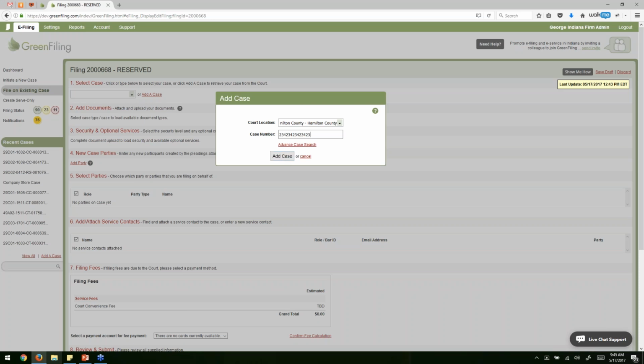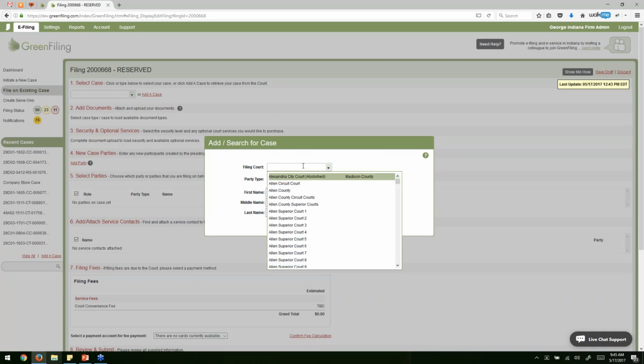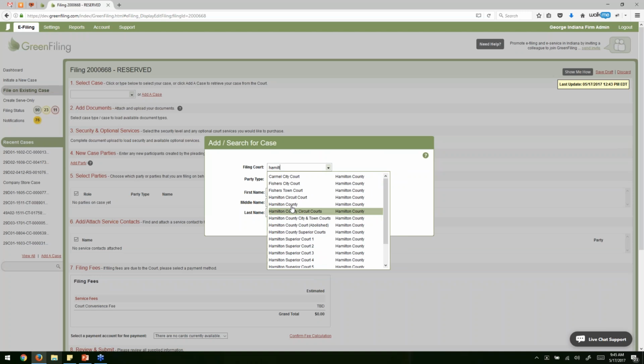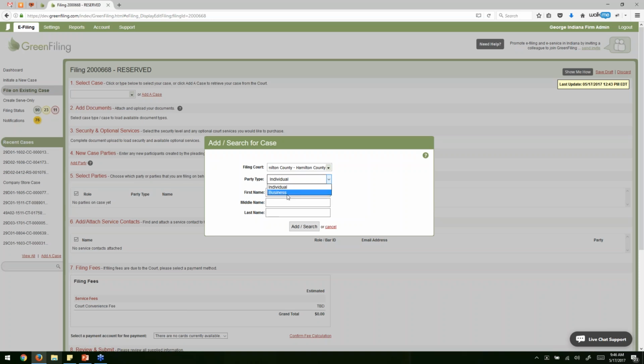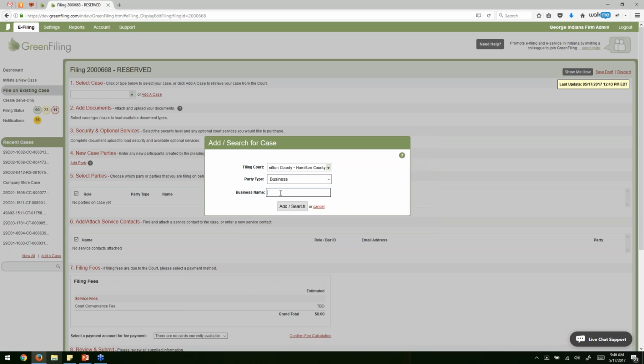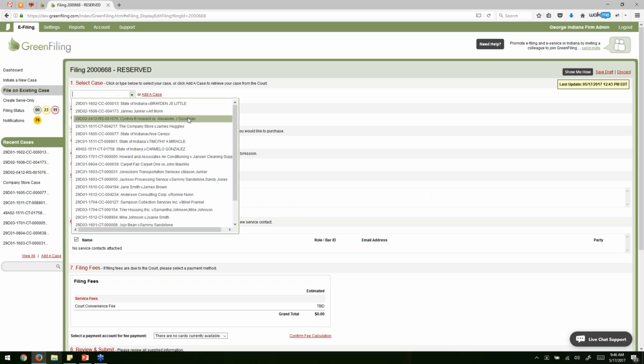If you don't know a case number, there's actually an advanced case search option here as well. You can click that link, and then again you can select the court that you're looking for the case in, and then you have an option to search by an individual or by a business name. So if it's an individual, you can put in a first name and last name. If it's a business, you can put in a business name, and then you can search the court by that name. So if I were to put in a business name here and click search, we'll search that court for any cases that match that name, and then we're going to show you a list of those cases on the screen, and you simply select the case that you're looking for to file on. For this example, I'll just go ahead and select one of my existing cases here.